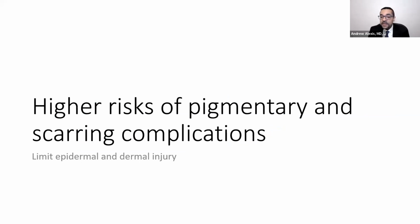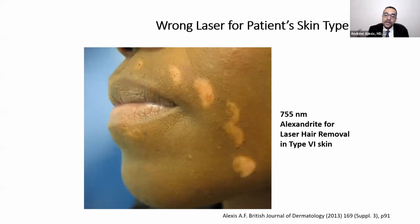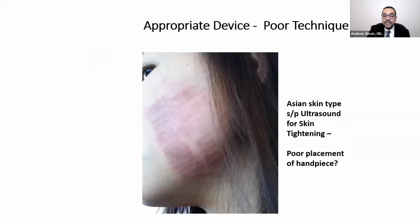So when thinking about approaching these patients with our lasers and other devices, we have to recognize the higher risks of pigmentary and scarring complications. And so we're constantly striking this delicate balance between the controlled injury of the cosmetic procedure and the risk of pigment alteration and scarring. If this balance is not optimized, for example, if using a suboptimal wavelength of laser for a given patient's skin type, it can result in disfiguring and long-lasting complications such as this. Even when one uses the most appropriate wavelength of laser, if the settings or the technique are not optimized, there can still be complications that are disfiguring and long-lasting, as in these examples.